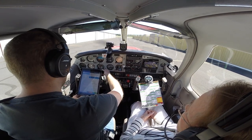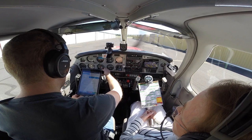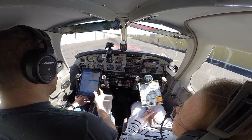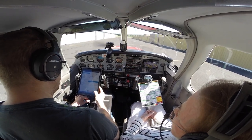Okay. Top 5 ground, proceed via Juliet Kilo, cross runway 19 left. We have ATIS, right. We set the altimeter. Juliet Kilo, cross 19 left, 19 right. We'll not use taxi lights.